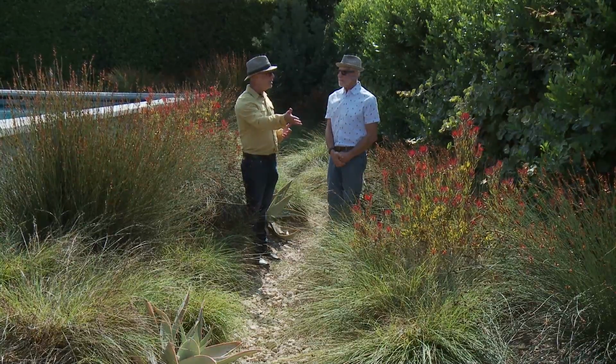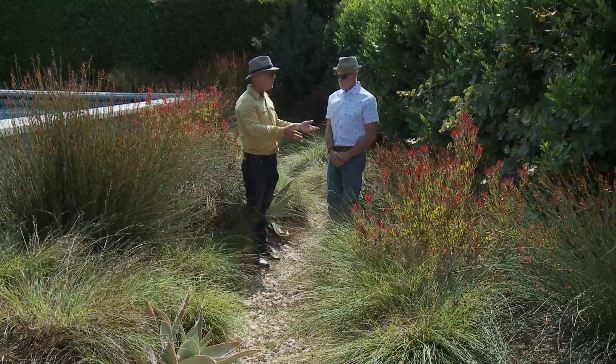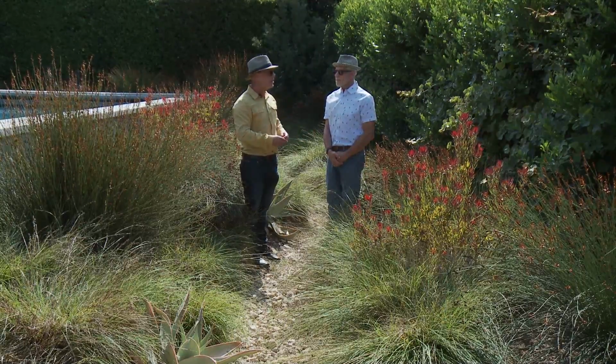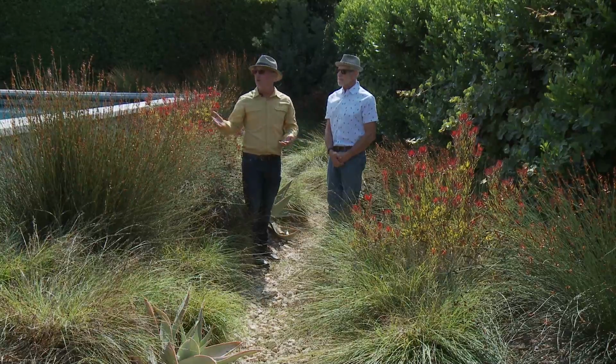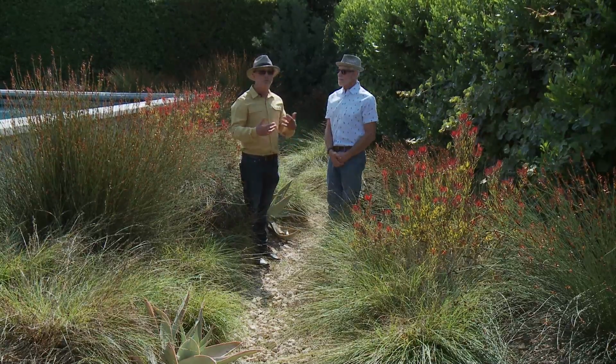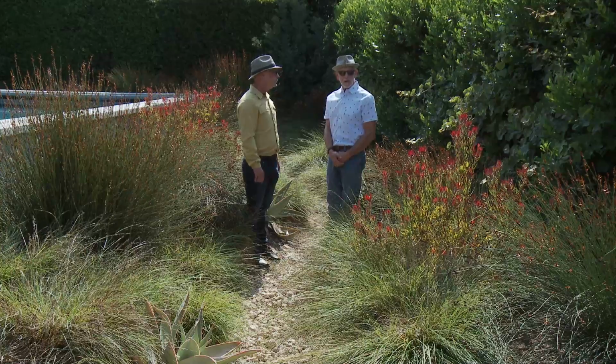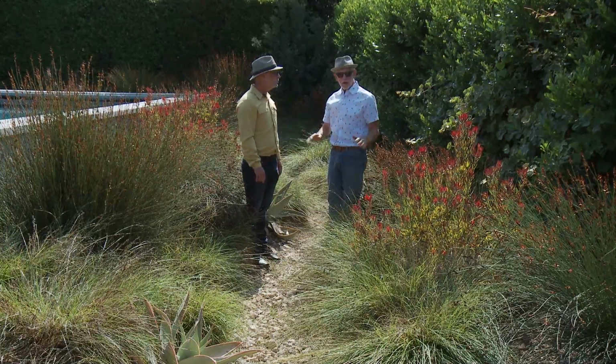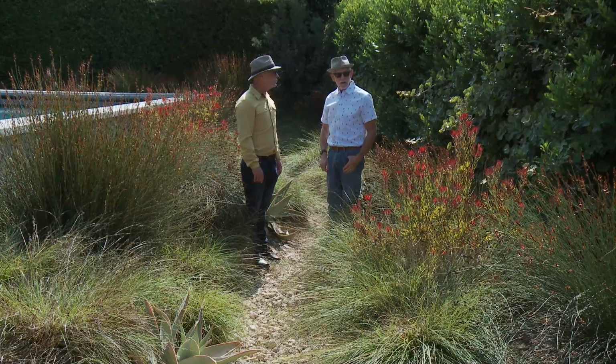And the beautiful thing about these leucadendrons, I know you like to use these, Billy, is that they do give you all year round color. And that's another part we want to do with this garden, is to make interest all year round. Yeah, well, that's key. Flowers are fleeting. Yes. And structure and foliage color and contrast like this are there all around.